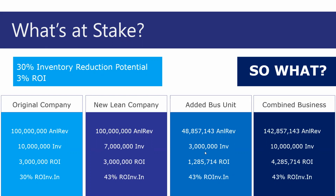You reinvest it. You put it back into the business. You buy another business. You grow the business. You grow geographically. You open stores. Whatever you want to do, because that 3 million can now drive an additional 48 million plus in revenue, where, because of this 43%, they can make almost 1.3 million in extra profit.